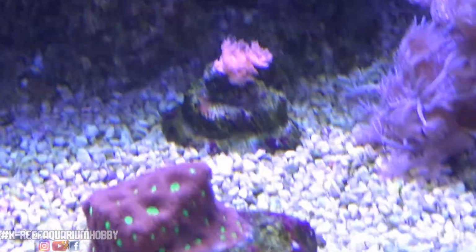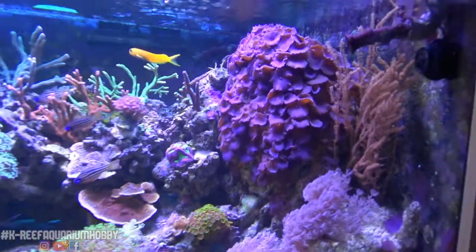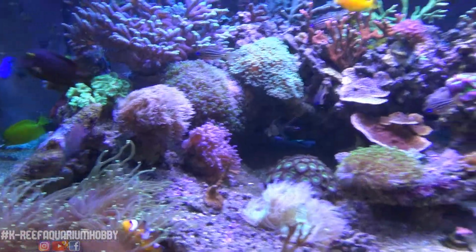There are two babies. Oh, sorry, in the back, we can't film them now. Yeah. So overall, after having some problems with some corals, the tank is doing good, staying stable.